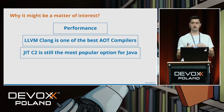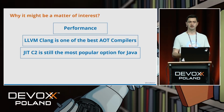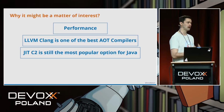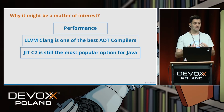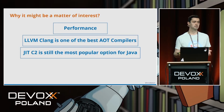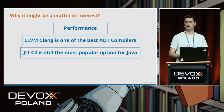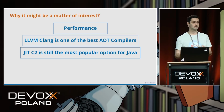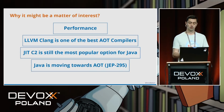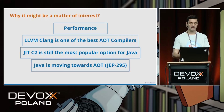And also just-in-time C2, even if it is not a state-of-the-art compiler, because you might have heard about LLVM and the Graal compiler. I agree, that one is a state-of-the-art compiler. However, most of our code in production is still based on JIT C2. We are still using HotSpot in production, so that's why it's still a matter of interest. And also, on top of that, Java is moving towards AOT. There is JEP 295, and they added support to compile ahead.